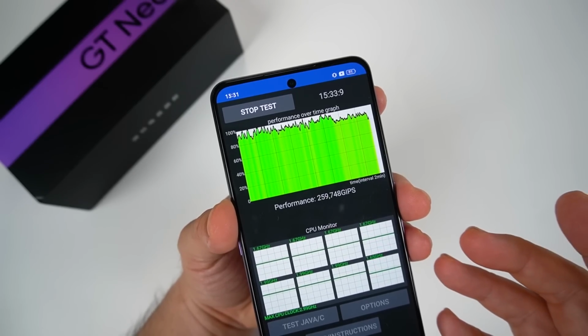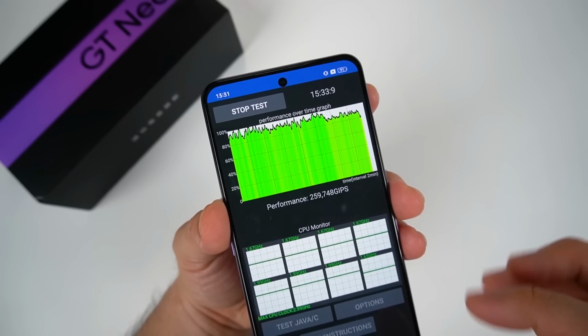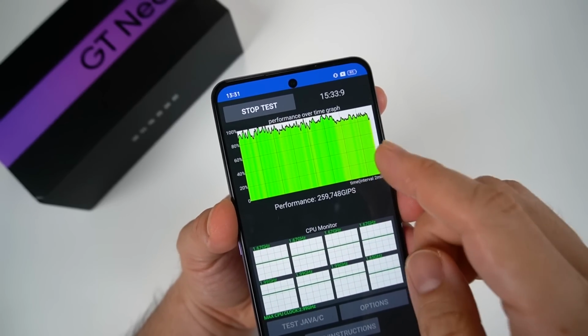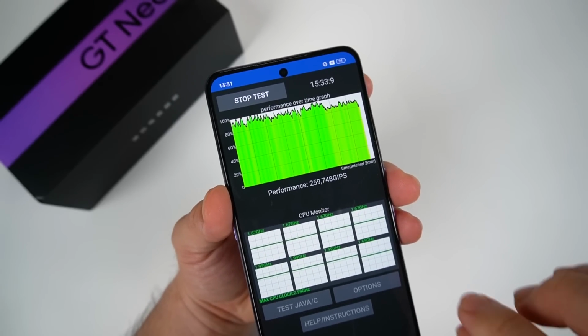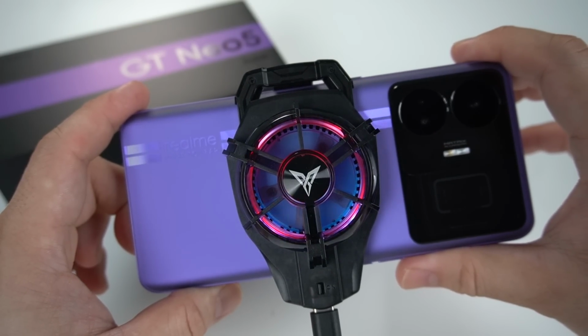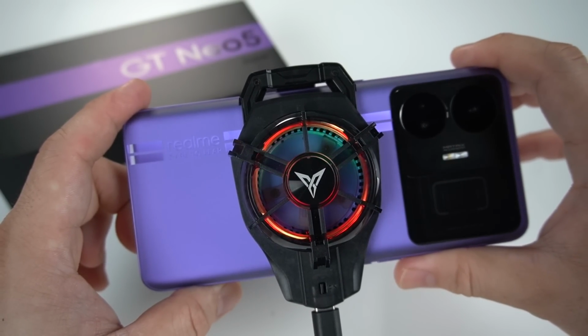So, tinry naman natin mag-thermal throttling test dito sa phone na ito. And this is the result na nakuha natin. Kita natin, no, almost all green, pero there are some still shade of yellow. So, medyo nag-throttle lang siya ng konti along the way. And ang kanyang max performance is 259,000 GIPS.